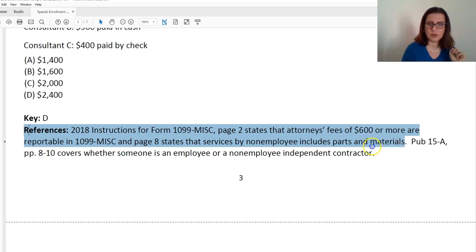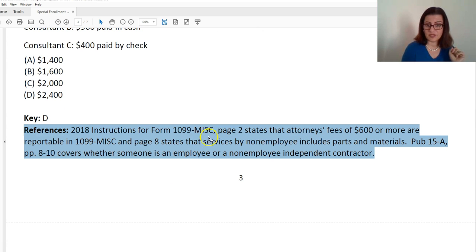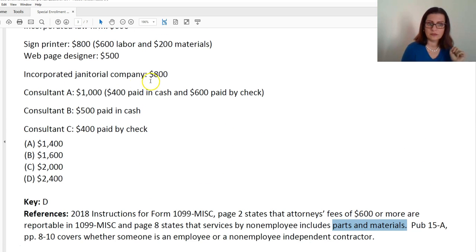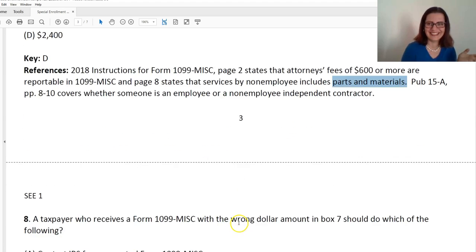And they actually give you a little more detail here. They give you the 1099 miscellaneous. Page 2 states that attorney's fees of $600 or more are reportable. Page 8 states that services by a non-employee includes parts and materials. Okay, so you can look this up in the pubs. If you want to read the 1099 miscellaneous instructions, you certainly can. Okay.